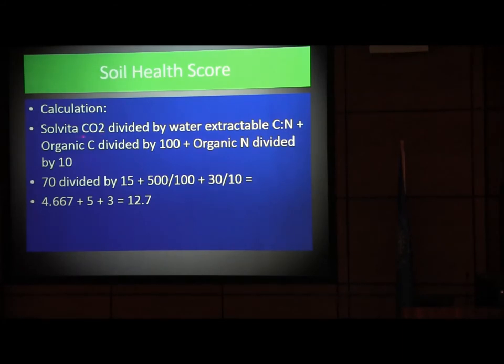The Solvita CO2 test is divided by the water extractable carbon nitrogen ratio, and then we add organic carbon, the water soluble organic carbon divided by 100, and organic nitrogen divided by 10. So here we have a Solvita test of 70 divided by a carbon nitrogen ratio of 15, plus 500 is like organic carbon divided by 100, and 30 organic nitrogen divided by 10. And so here's a 4.67 plus 5 plus 3 equals 12.7, which he says above 7 is on the right way. And I just used numbers so you get this good number.